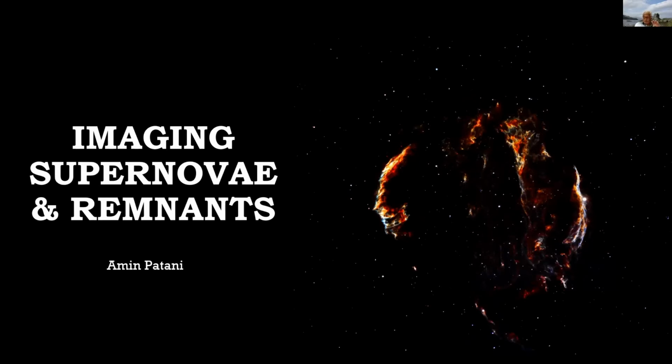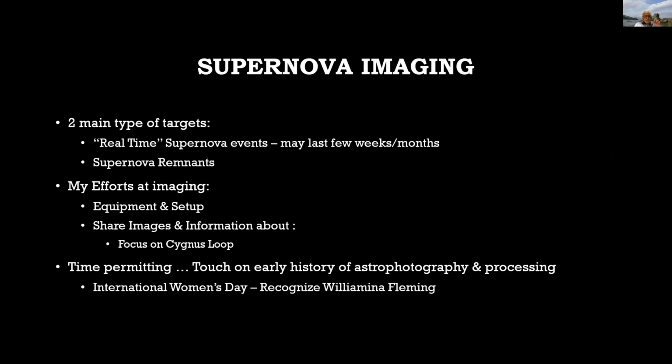So I'm going to talk about two types of targets as far as supernova imaging is concerned. The first one I haven't done much with, but you can actually in real time look at supernova events. Supernova, when they explode, could last for a few weeks, or maybe even months, and they are brighter than some of the galaxies themselves in which these stars may be.